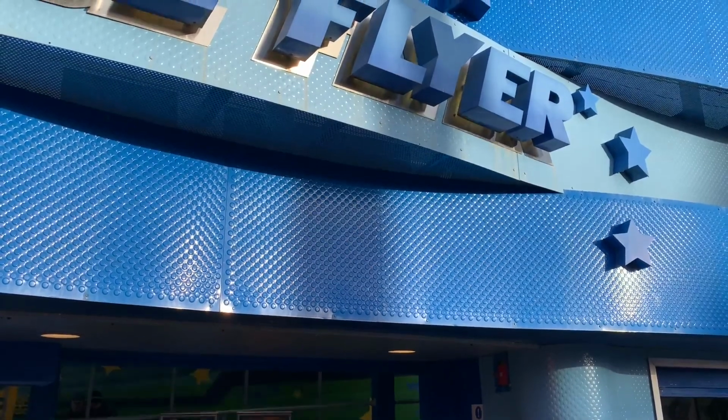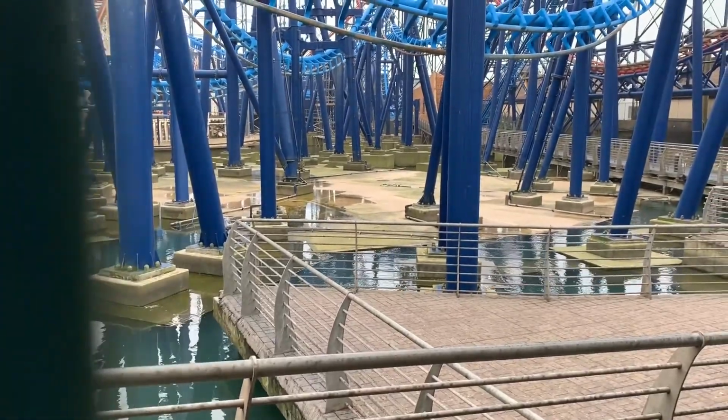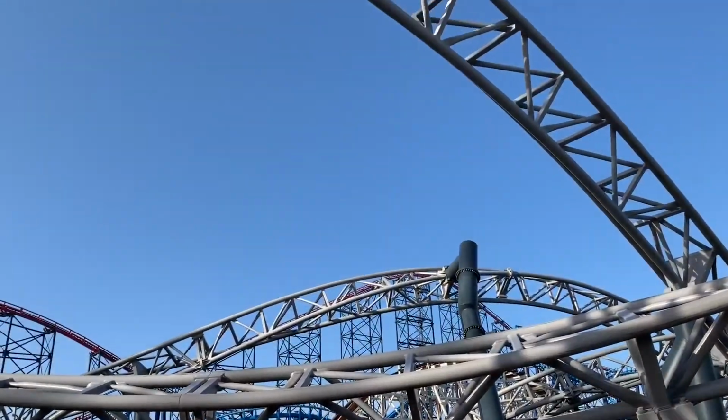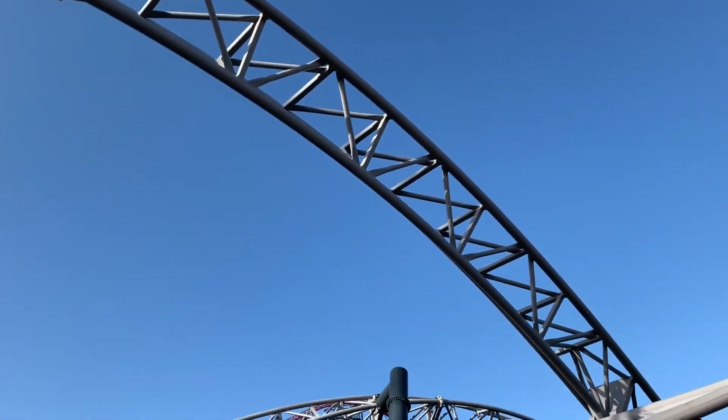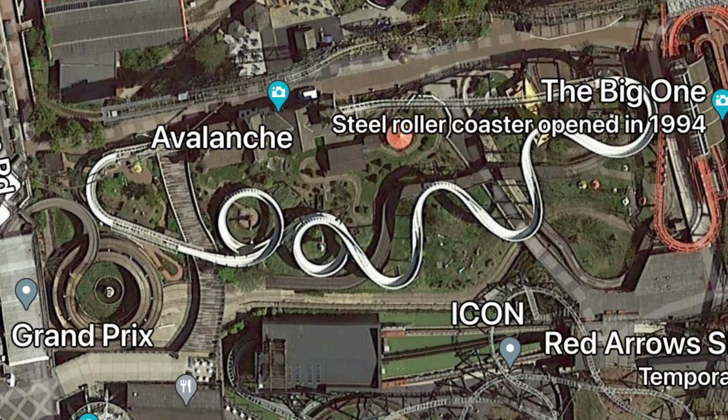So we've talked about the classic wooden coasters, but what about the smooth steel coasters that everyone loves these days? Well, there are 6 of them in Blackpool, but 5 of them aren't exactly what I class as smooth. Avalanche is a Mack bobsleigh coaster.